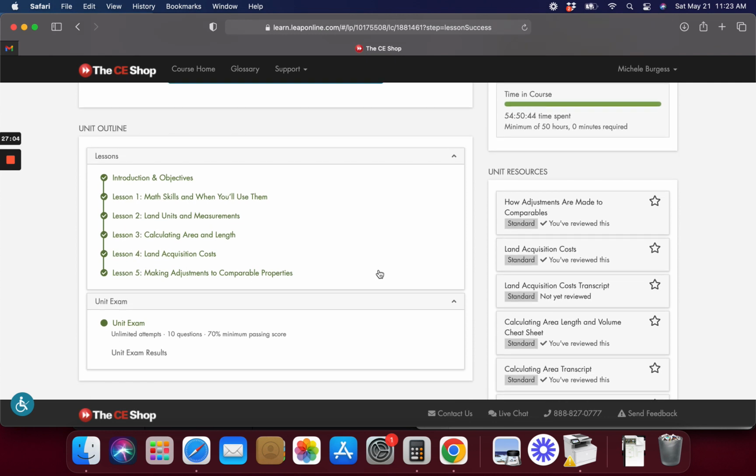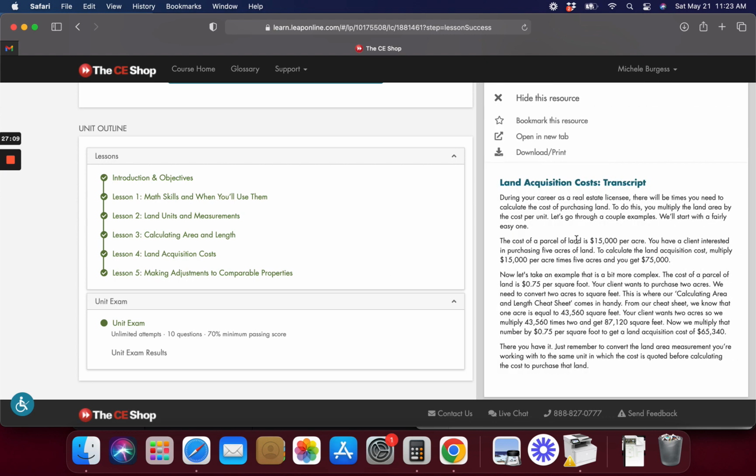It is 10 questions, so let's look at this real quick. Land acquisition cost. If you're interested in this resource, be sure and let me know, contact me. This is just an example of a land acquisition cost problem. Believe me, we'll get enough on the next unit exam here.